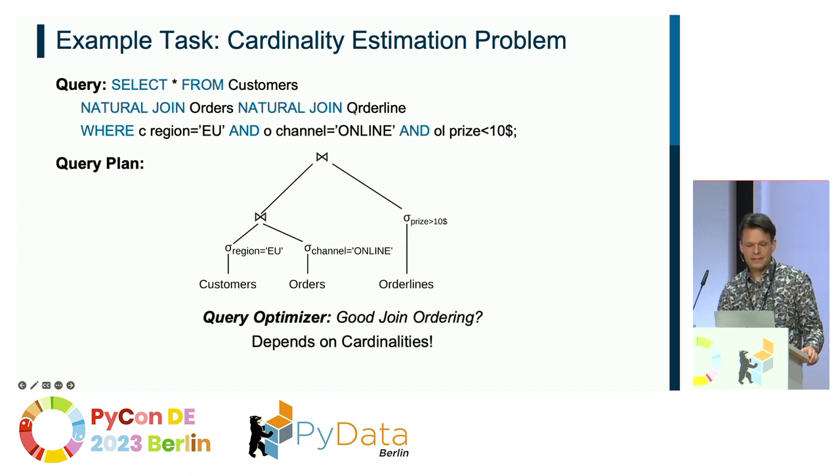So what a database needs to do when it comes up with a plan is find a so-called good join order. Join order means, should I first join these two tables, customer and orders, or the order and order line table, should they be joined first? Because depending on which tables we join first, the query might take seconds or hours to run. This is the idea why we do join ordering in database systems.